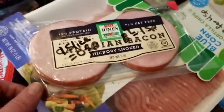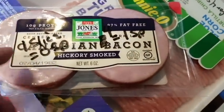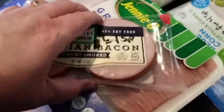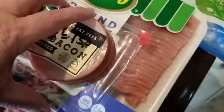Sauerkraut, 0. Canadian bacon. I've decided I'm going to start having some breakfast sandwiches in the morning. So 1 slice is 0 Smart Points, which is all I'll need. And if you have 4 slices, it's 1 Smart Point, up to 4 slices. Of course, ground turkey breast, 99% lean, 0 for the whole package.